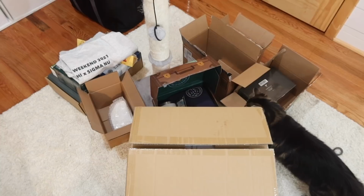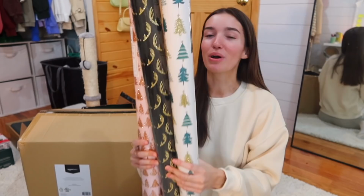I went to Home Goods the other day, and you guys aren't ready. The wrapping paper I found is so cute. I'm so excited, so I'm going to wrap these gifts now. I have a feeling this wrapping paper is going to make a mess, but it's worth it.